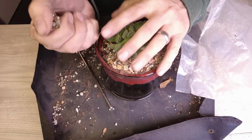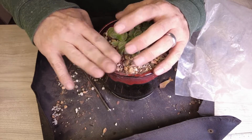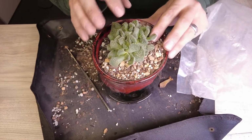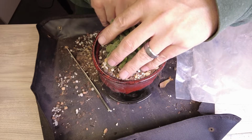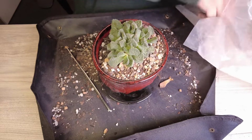Let's kind of lift him up. Lift him up. We don't want to get that in there. We want to have him hanging out on the Bonsai Jack or whatever top dressing you're using, whether it be rocks or akadama. I like using akadama at work for all my plants because it makes it look unified and uniform. And I really like river rock.